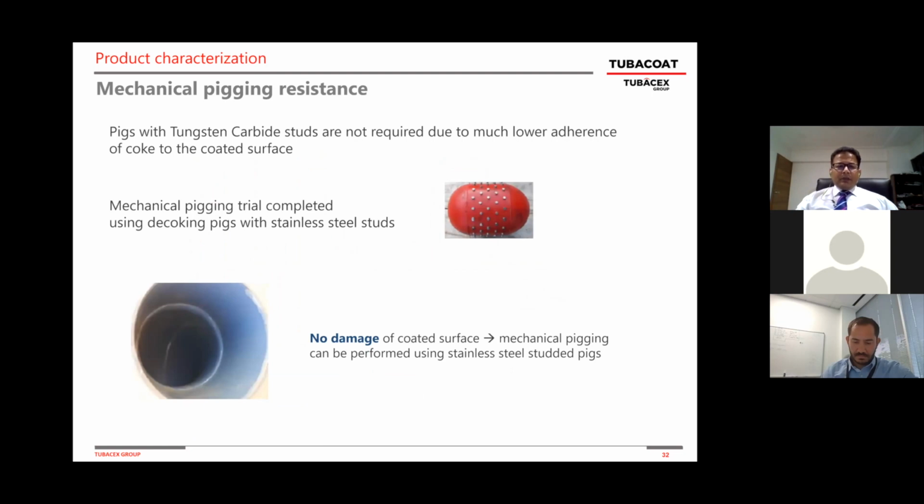And as I said, pigs with the tungsten carbide studs are no longer required when you use the TUBACEX technology, because the coke that's formed is much softer and easy to remove. And so we recommend using the stainless steel studs. We have already done the decoking and mechanical pigging, and there is no damage to the coated surface, and it works just perfectly fine. Next slide.